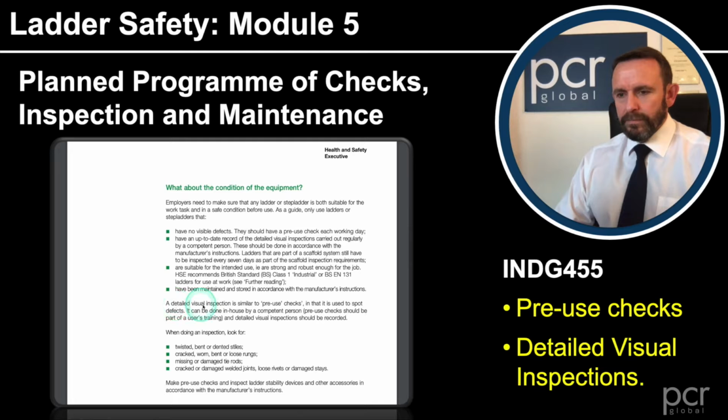A detailed visual inspection is similar to a pre-use check in that it is used to spot defects. It can be done in-house by competent persons. Pre-use checks should be part of a user's training and detailed visual inspections should be recorded. So now we're going to continue the module. I just want to show you where you can find this information. That's INDG 455.